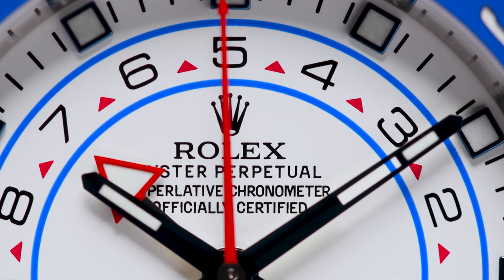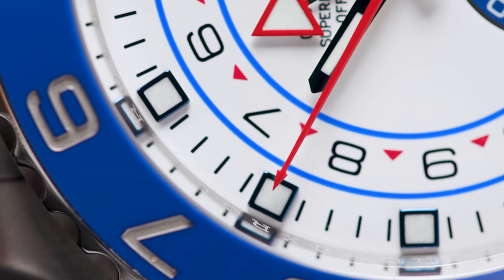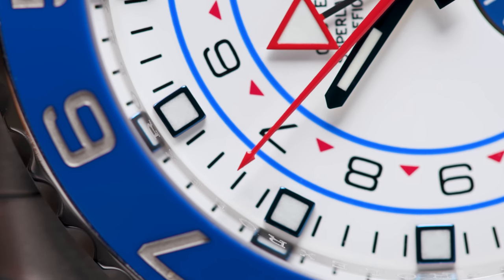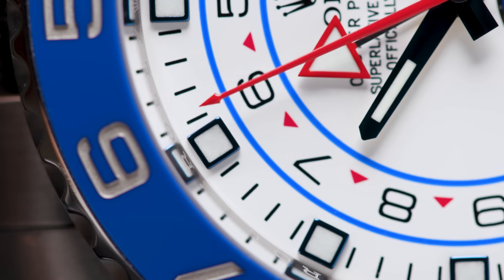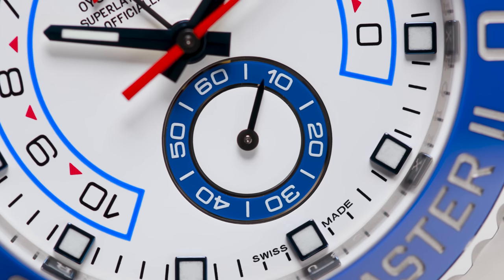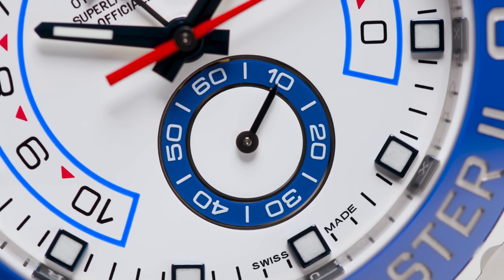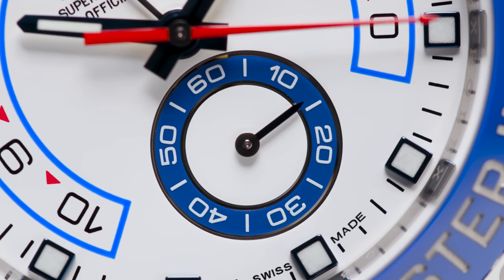Now this is a fun watch because it is the steel model. So if you want the Yacht-Master II to wear, most people are gonna say go with the steel. It debuted in 2013, it brought an updated movement that was more stable, more reliable, and it is the most complicated Rolex watch ever made. This is a memory, programmable, fly back, fly forward countdown chronograph. It's an amazing piece.